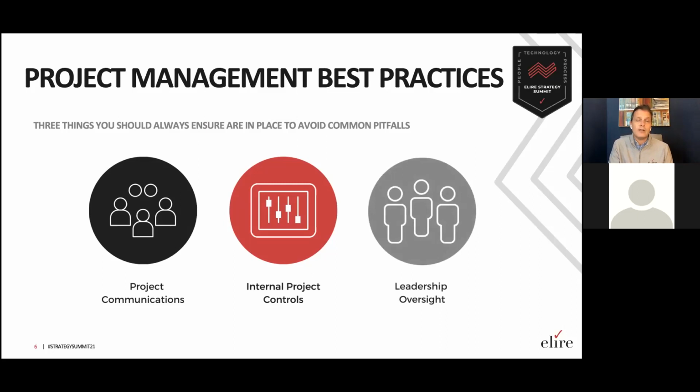And finally, the third common item that you can use to avoid common pitfalls is really leadership oversight, really ensuring that your leaders are heavily invested in the project, know what's going on, and are providing thoughtful and effective oversight is absolutely key. These projects can be very transformational for an organization, and if they operate within a small corner of the organization, then they won't necessarily be as successful as if they're championed by someone in the executive suite who can really help ensure that everyone is coming together, working towards a common goal.